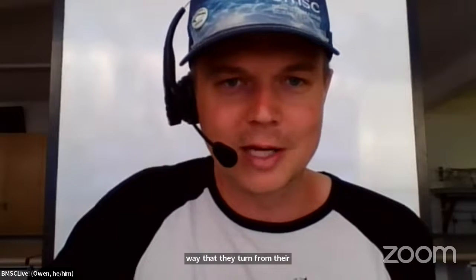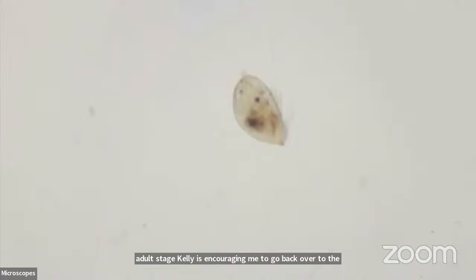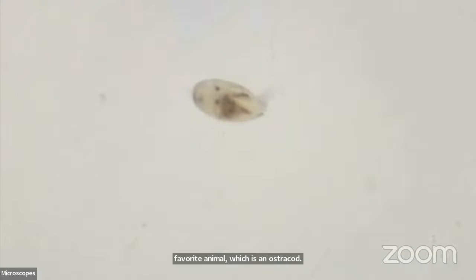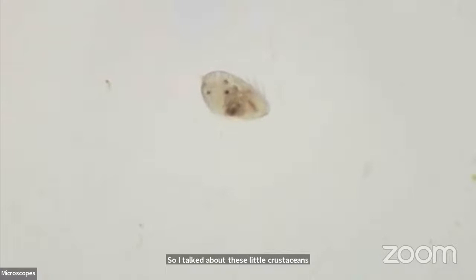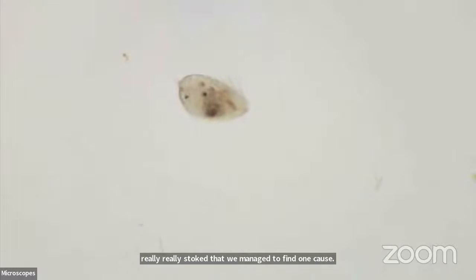Kelly is encouraging me to go back over to the microscope just for a second because she found my new favorite animal, which is an ostracod. So I talked about these little crustaceans earlier. I'm really, really stoked that we managed to find one because we saw lots of them on Monday in a different plankton sample, and I was so surprised that we didn't see quite as many today. But maybe the tide was different, maybe the time of day was different.